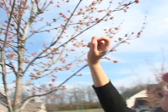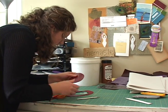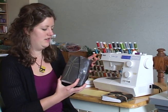I grew up in eastern Kentucky. I'm inspired by ancient spiritual traditions, other people's interests as well, anything that's whimsical. And so I tend to mix all of those together. Some of the things that I've been working on recently: tree journals.